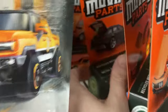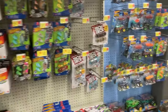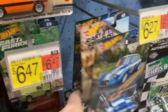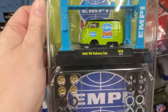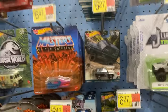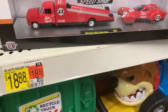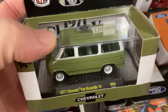BMW. Audi. Yikes. Beetle lift. Oh, that's a new lift. Kind of like the M2 cool combi. Power fest. And someone got the neon green Chevy Hauler that was here. No new M2s. It's a new colorway.